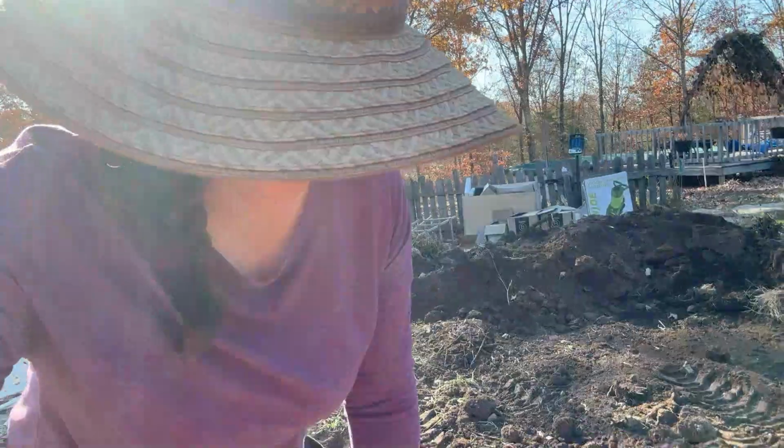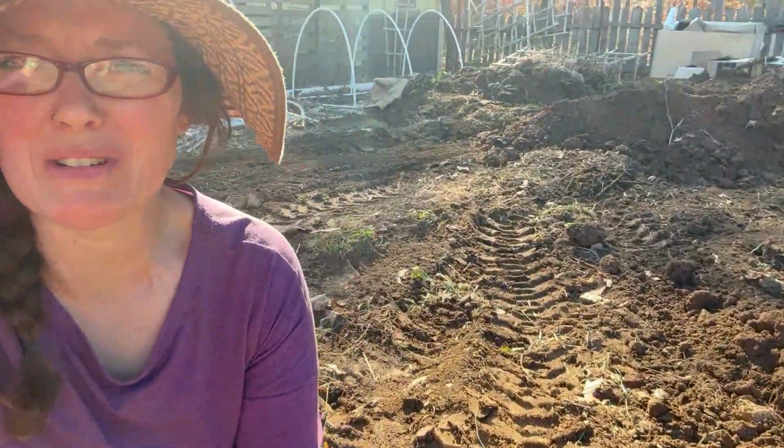I'm gonna go over here to the tractor. We'll see if I can get it started, and we're gonna see how this goes. So my skill with the tractor is not legendary at all. I have a huge mess.